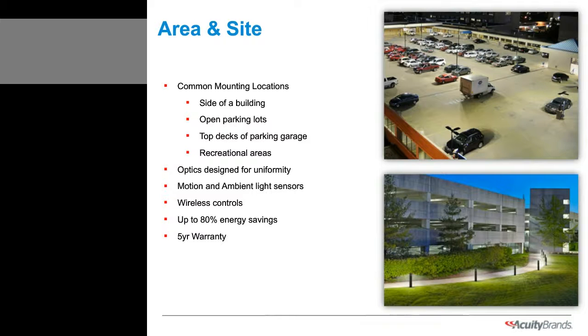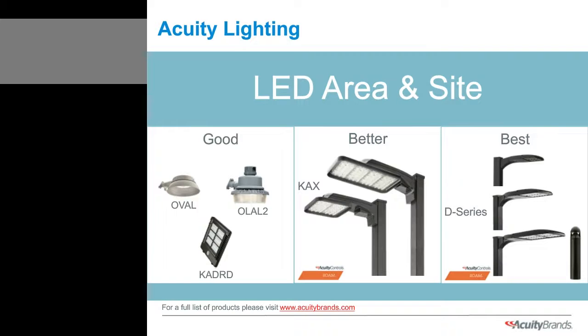With Acuity, you get a great selection of area light fixtures from simple barn lights that you see on the left to a complete family of fixtures like our KAX series or the D series. These fixtures are designed with superior optics and style to greatly enhance the look and feel of your properties. We even have retrofit kits like the KADR that allow you to simply retrofit your existing fixtures without having to replace the whole fixture.